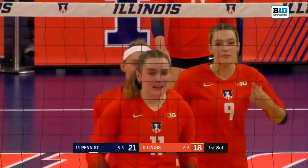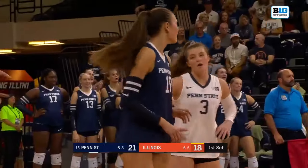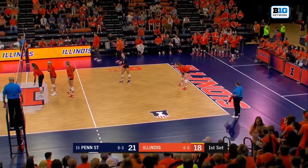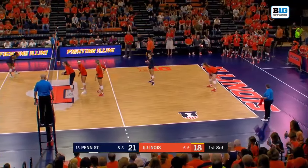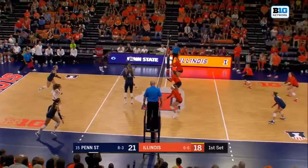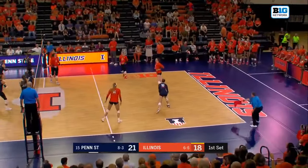She says they want to see her get more digs and more blocks too. Yeah, and Mac Pedraza is very self-aware. She knows that, hey, I can set a great ball. I want to get better at blocking and backcourt defense. And so she wants to play at the next level after college. So she knows that that's something she needs to work on.